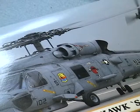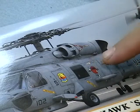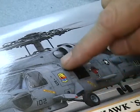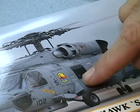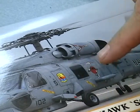For those of you who think panel line washes are kind of overdone on aircraft, this is a photograph from the box of the Hasegawa Seahawk, and as you can see, look at that. Every single panel has some dirt in it. So a lot of aircraft are very hard to keep clean, especially helicopters. They're halfway up against armor and halfway aircraft. So anyways, that's what your model will look like using those panel line washes.